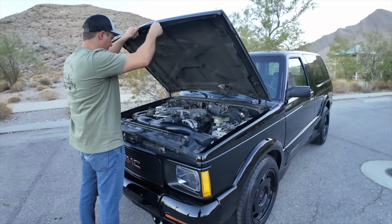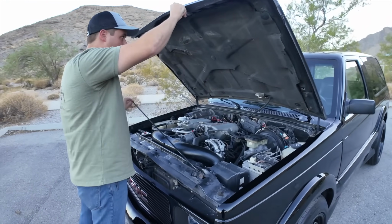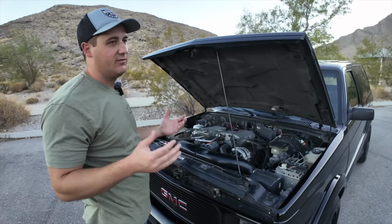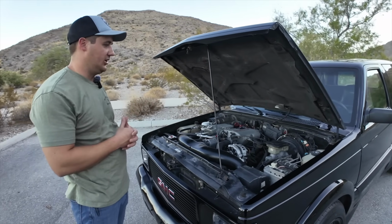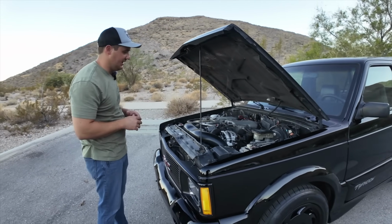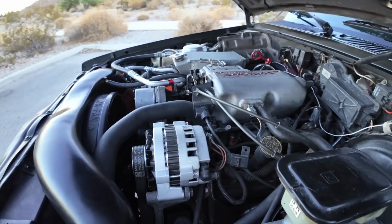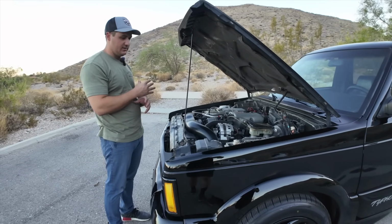All right, let's pop the hood up in here. This truck has 130,000 miles, so it's low miles for the body, but it's still very healthy and runs really, really good. It's a blast to drive still nonetheless. But under the hood here, very cool, kind of all crammed in there, but let's talk about what we did, what we had to service and whatnot like that.